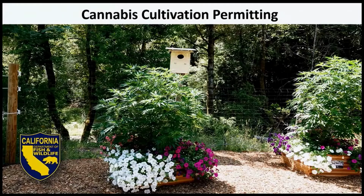Okay, good morning, everybody. My name is Kyle Stoner. I am a senior environmental scientist specialist with the California Department of Fish and Wildlife in our north central region out of Rancho Cordova. And I'll be presenting today on cannabis cultivation permitting for the Department of Fish and Wildlife.